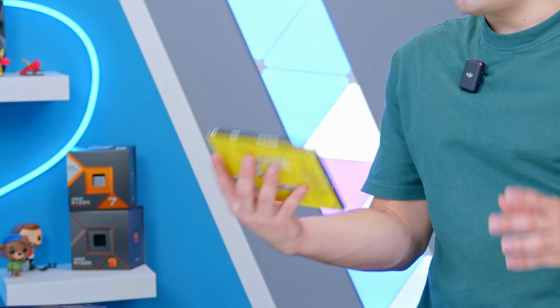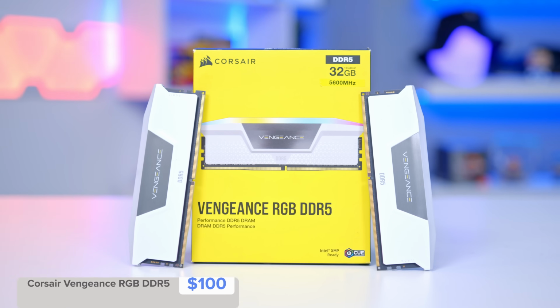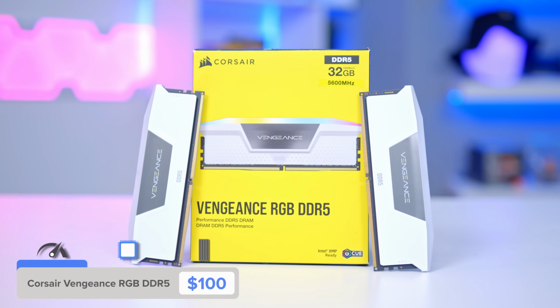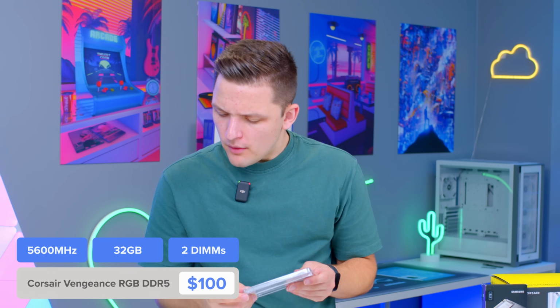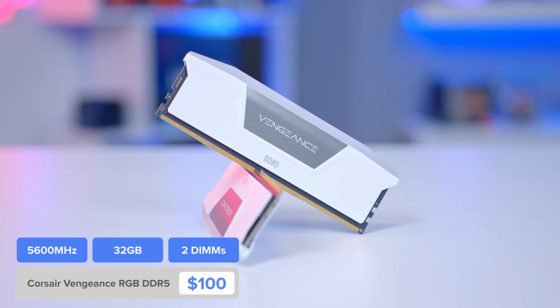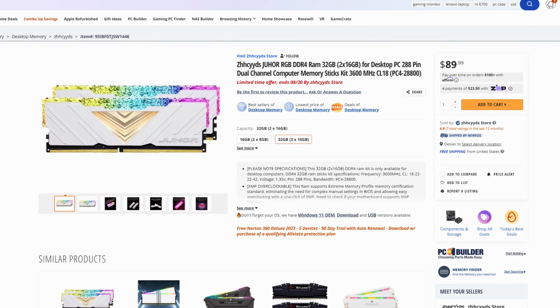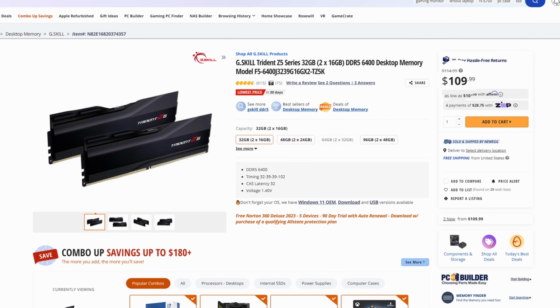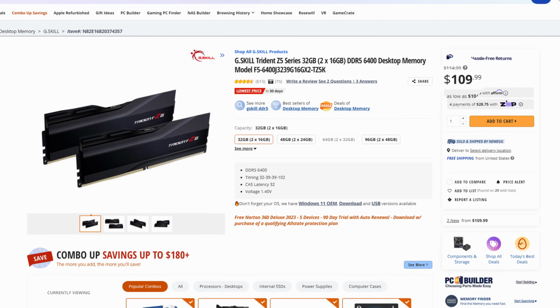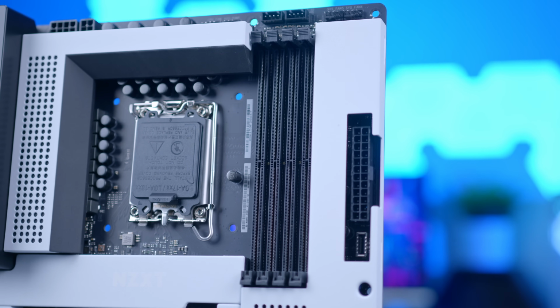I'm going to add the RAM in next to the build, and I've got a 32GB kit of Corsair's Vengeance RGB DDR5. Now, this isn't the RGB Pro. I don't think they've released a Pro version yet, but you can get this with lower cache latencies, quite fast speeds, and if you look at the pricing of DDR5 memory, it's not quite price parity with DDR4 yet, but it's not far off. This particular motherboard is DDR5, something I think is better for Z790.